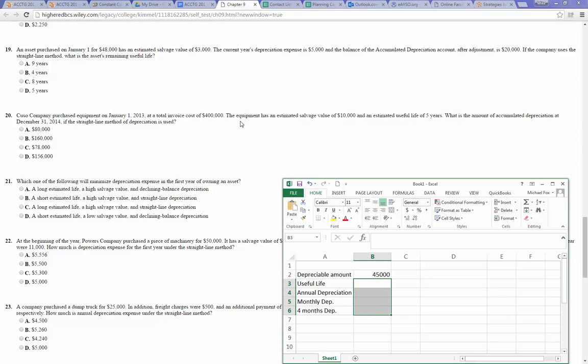The current year's depreciation expense is $5,000, and the balance of the accumulated depreciation account after adjustment is $20,000. So it's telling us that the annual depreciation is $5,000, and that we already have $20,000 after adjustment. So that means 4 years of the asset's life have been depreciated away.